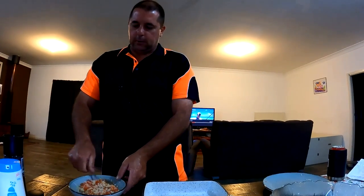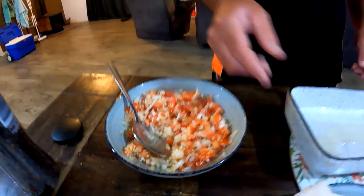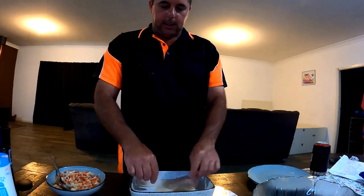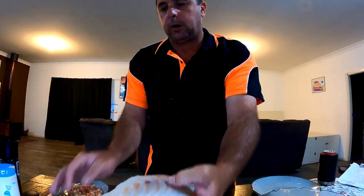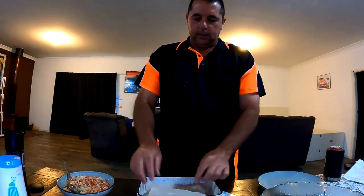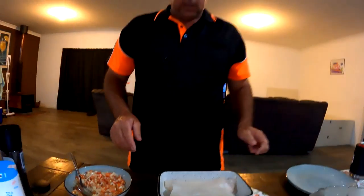That looks nice already. Smells pretty nice too. So that's our mixture. I've got a little bit of olive oil in the bottom of this pan here. We've got one of the tail bits, because Eileen likes the tail bit, and I like the shoulder bit, so I've got a nice big fat chunk of shoulder there. And they fit nicely in there. Look at that, beautiful flaky meat.